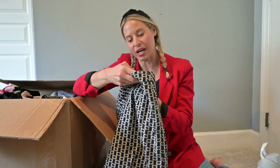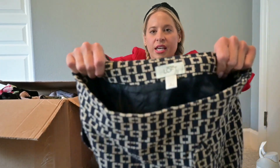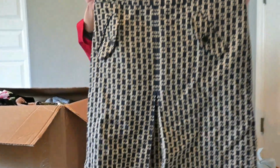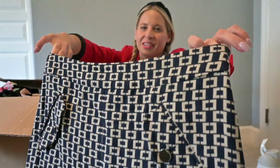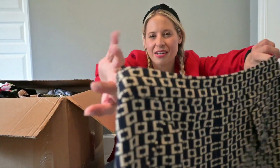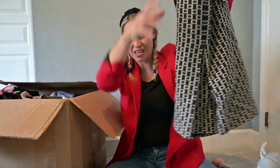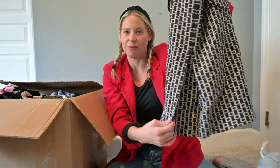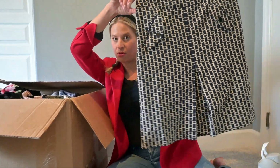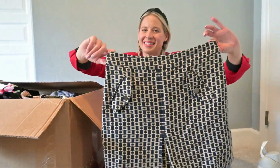So this first piece is Ann Taylor Loft. It is a skirt. Although obviously it's not Fendi, it reminds me of like the Fendi print in some way. It clearly is not. It just has reminiscence. Now this, is that a flap? Okay, it's not. It's just pleated. I thought it would be very awkward to have a little flap right there down the center.